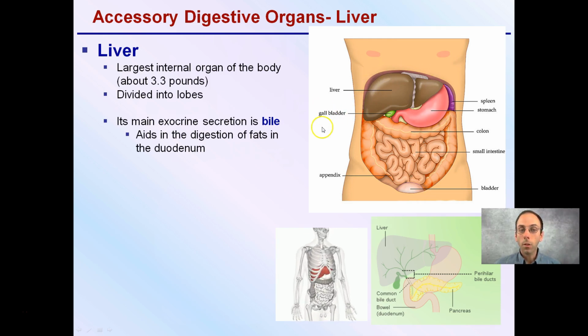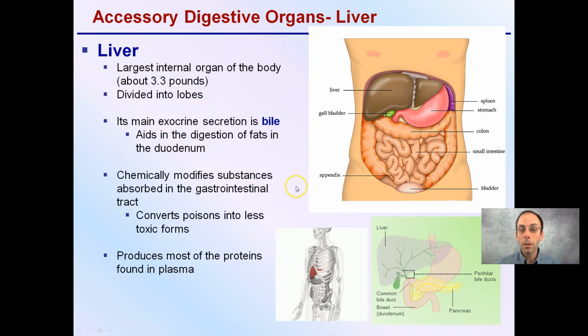Its main exocrine secretion is bile, and it aids in the digestion of fats in the duodenum. Now, it chemically modifies substances absorbed in the GI tract, and it converts poisons into less toxic forms. So it's a very important function of the liver, and this is why it's so large. It's kind of like the main filter. It's detoxifying some of the toxins that the body takes in. It's also one of the only tissues that can regenerate itself, indicating its importance.